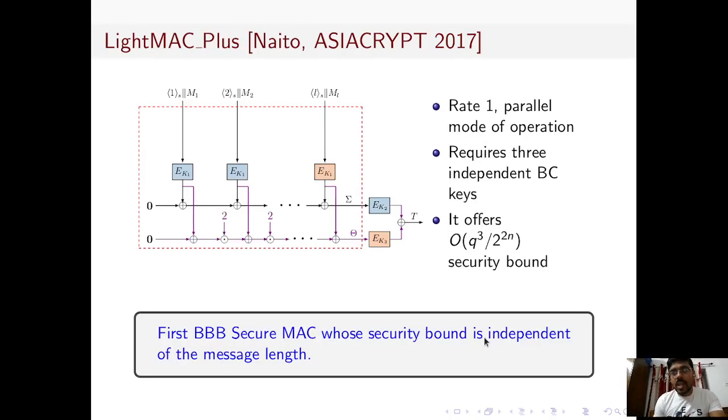And finally, in 2017 at Asiacrypt, Naito proposed a construction called LightMAC Plus. This is a rate-1 parallel mode of operation, and like PMAC Plus or 3kf9, it requires 3 independent block cipher keys, and it provides a better security bound, namely q^3 by 2^(2n). Again, LightMAC Plus is constructed out of two components: the double block hash function, denoted in this dotted region, followed by a sum function. Most importantly, unlike all the other BBB secure PRFs, LightMAC Plus is the first beyond birthday bound secure PRF whose security bound does not depend on the length of the message.